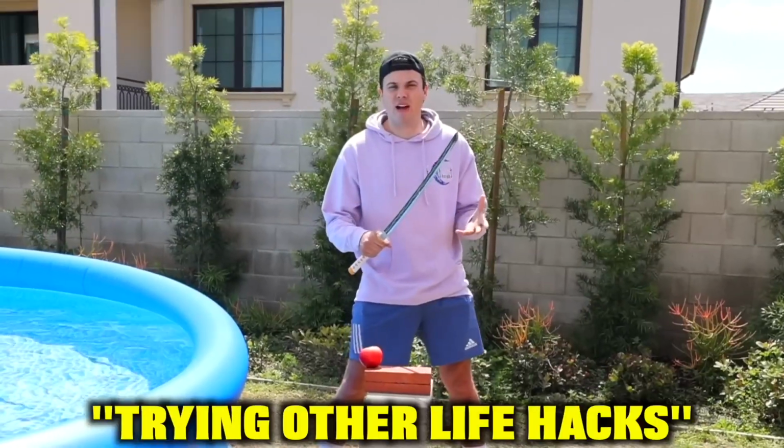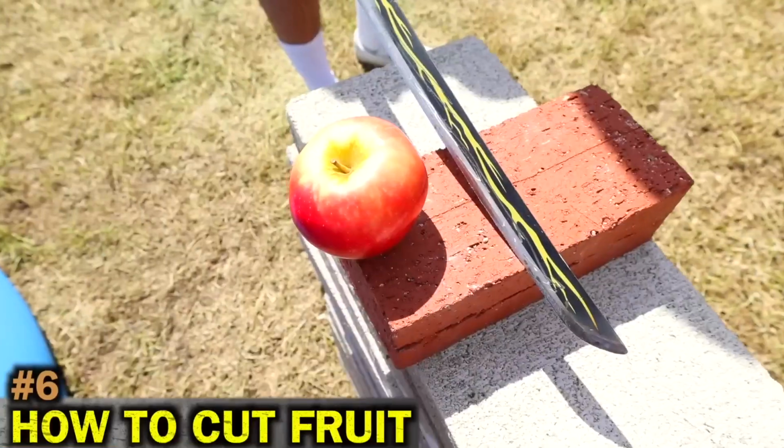While they're out trying other life hacks, I'm gonna help them get the counter up by showing you this cool life hack on how to cut fruit.